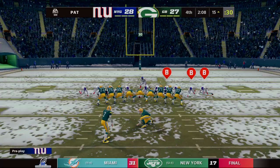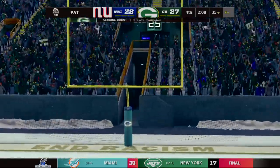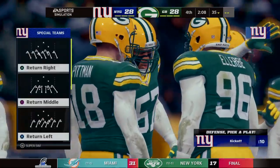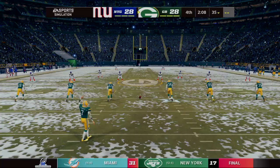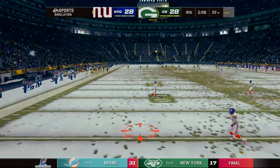And the Packers are an extra point away from tying this game here in the final minutes. Don't forget the extra point. It's up and good. And partner, we've got a tie game here in the fourth. So right back to square one. Tied at 28 as he kicks it away.